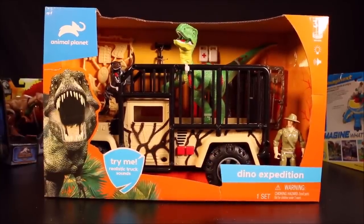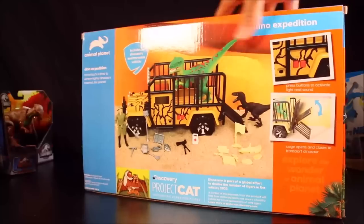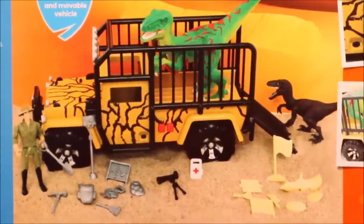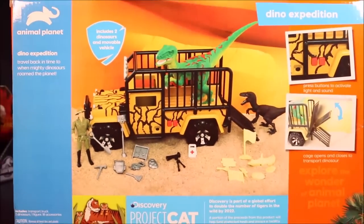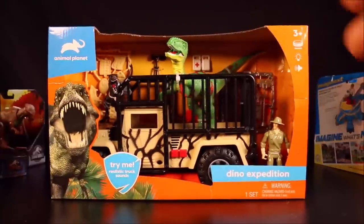Okay, well, anyways, if you haven't seen my Animal Planet, I do got a full playlist on those. And I made some really cool, fun battles with those. So, here is all the stuff that is included in the package. Like I said, you get a full, whole playset included in one. So this is perfect for younger children and even older ones that like dinosaurs, if you want to get everything in one package. Okay, guys, so that was all the dinos.